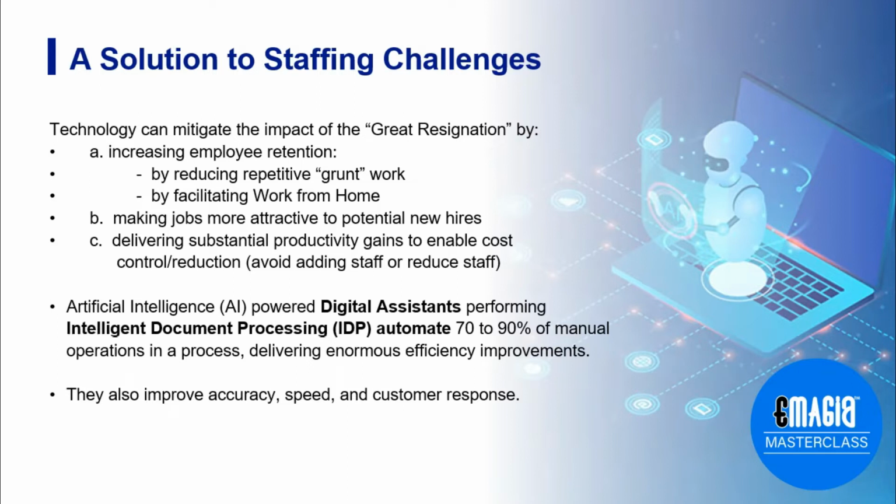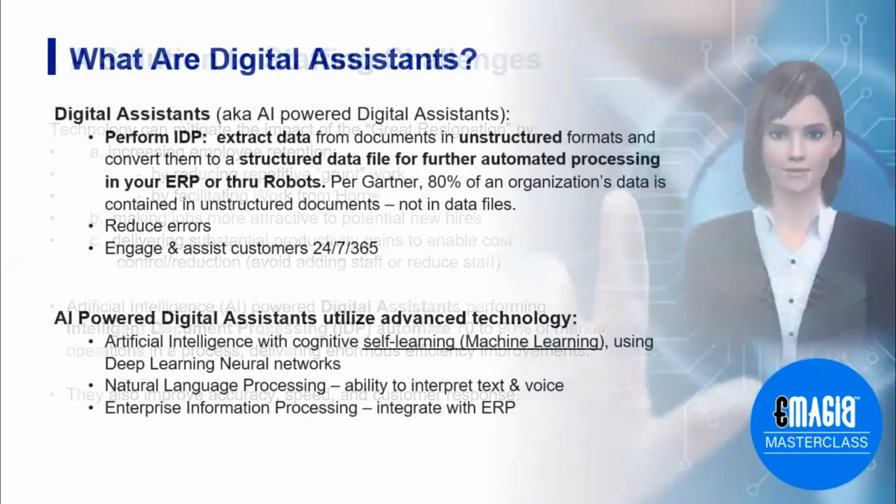Artificial intelligence, digital assistants, hopefully you've heard that term. Performing intelligent document processing, with its acronym IDP, which can automate 70 to 90% of operations that are fully manual. I mean, that's quite a bit. And they also improve accuracy, speed, and the response to the customer. So this technology as a solution to a human resource challenge is very real and can make a big contribution.